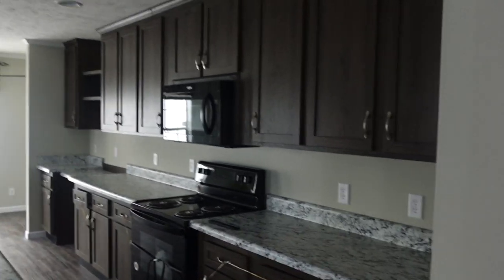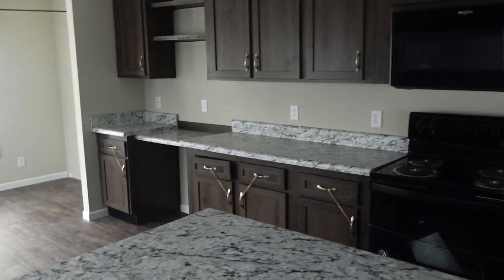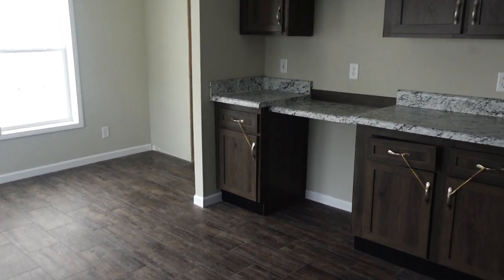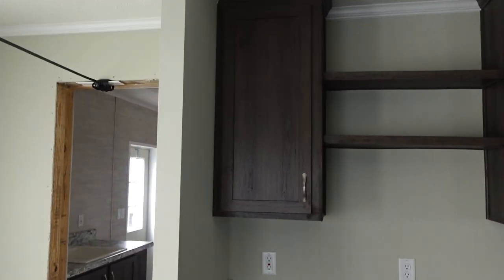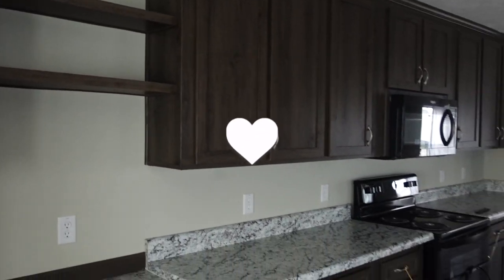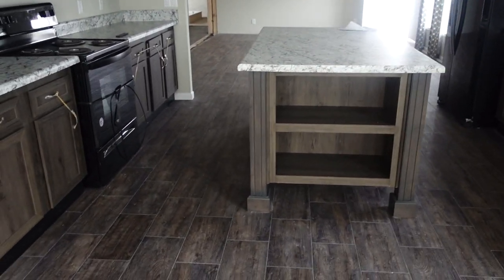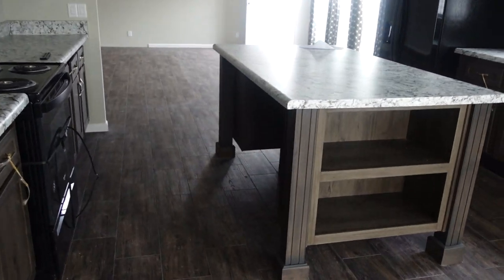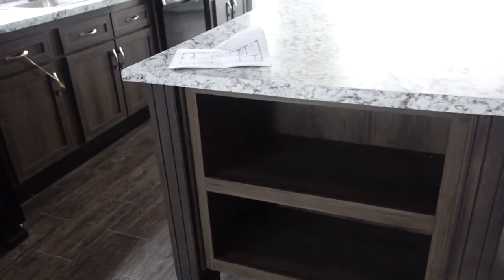I feel kind of rushed. You have all of these cabinets on the top. You have a little area here, maybe for a desk. You've got open shelving there. Loving all the cabinets, loving it. You've got this big island in the middle, open space on this side. You can put maybe 2 bar stools over here. Love it. And you've got open shelving on this side.